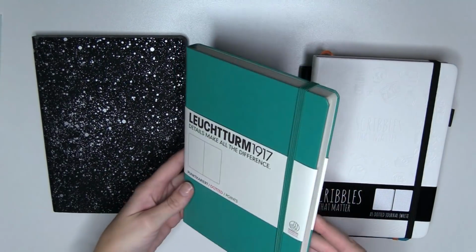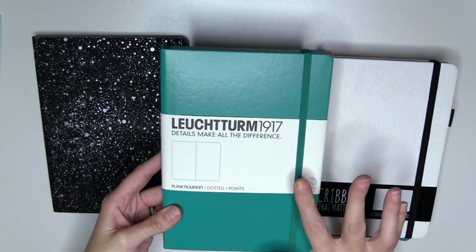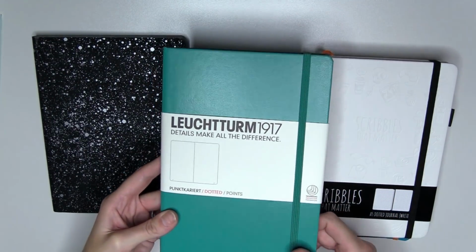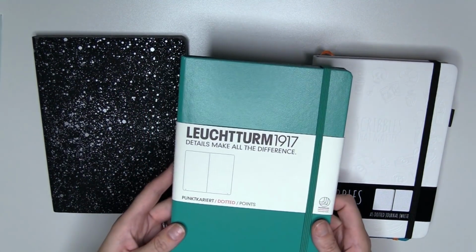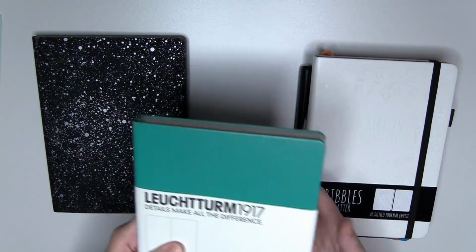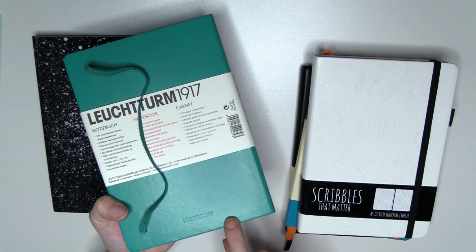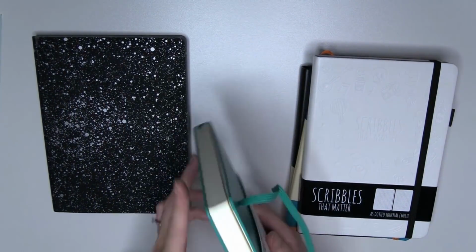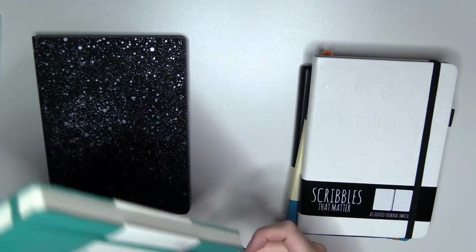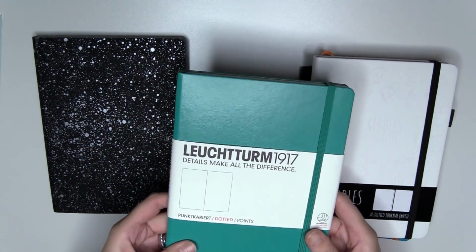Okay, so next we have the Leuchtturm. This comes in 18 different colours, and the elastic closure here, that band, corresponds to the colour of the book that you choose, which is very, very nice. It's a hard cover, very, very durable. It has the Leuchtturm logo embossed at the back there, which is really, really nice. And yeah, they're a lovely, hard-wearing, sturdy cover.